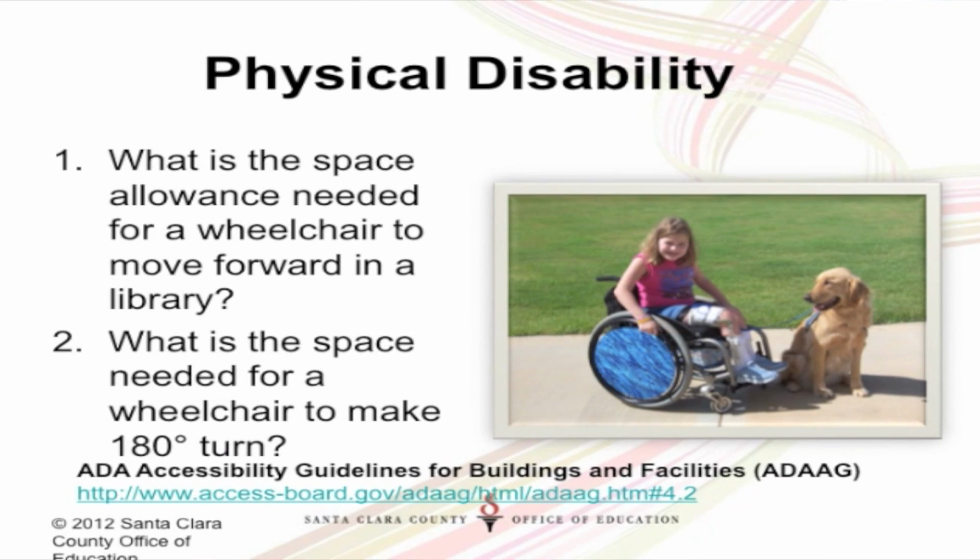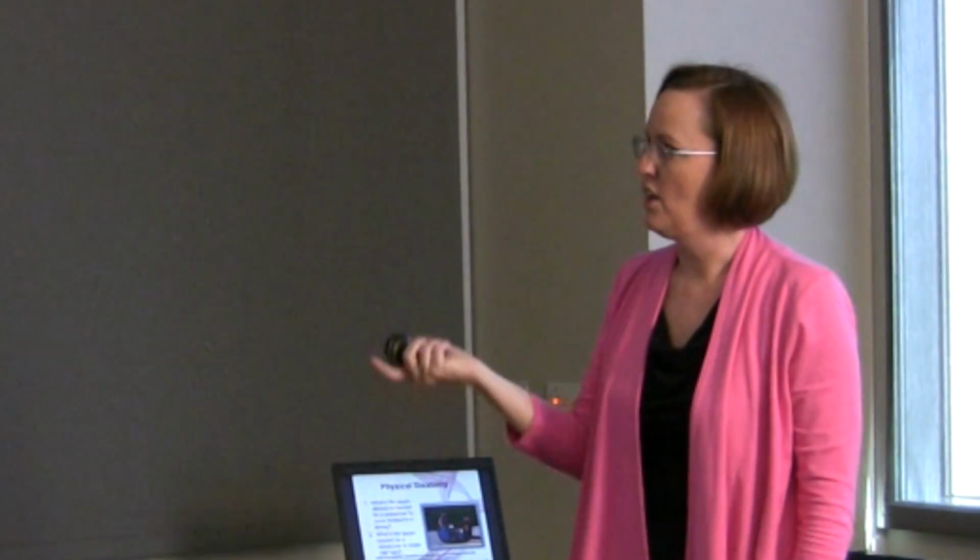Okay, we've already talked about physical disabilities and the space that's needed. We talked about when a wheelchair is going forward, it needs about 3 feet. And if they're trying to make a 180-degree turn, it's approximately 5 feet. That's something to take into consideration when you're doing meetings, or when you have extra boxes in the library. It really affects school librarians more than the public library, because you are all well aware. That's from the ADA accessible guidelines, which I assume are probably the same ones you spoke about.